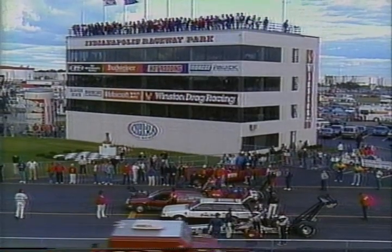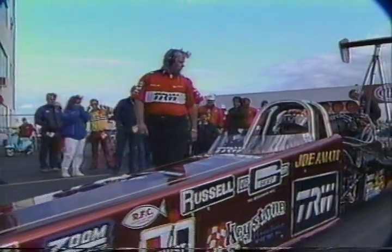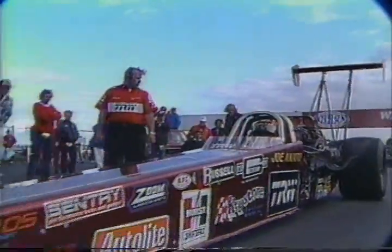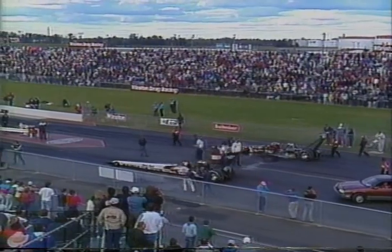This huge crowd looking on as Joe Amato gets set to defend his U.S. Nationals title, but never before has he been challenged so seriously. By that I mean he has never faced a driver who has predicted his car will run in the fours. Moments ago, Steve had a chance to take a look at Gene Snow's new car.